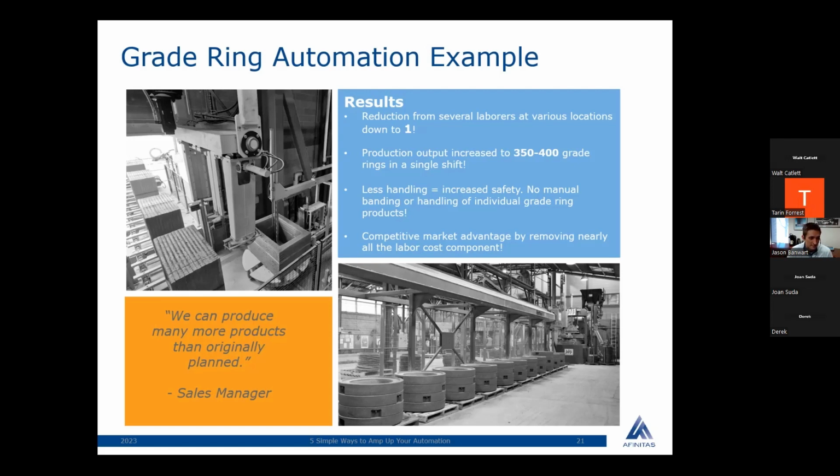And without that extra manual handling, it's definitely a safer process. There's no more manual banding of the grade rings. There's no more moving the grade ring products individually. And when they're banded together, they actually transport much better as well, so they don't break. So another great example of, in this case, the front end and the back end process being automated.